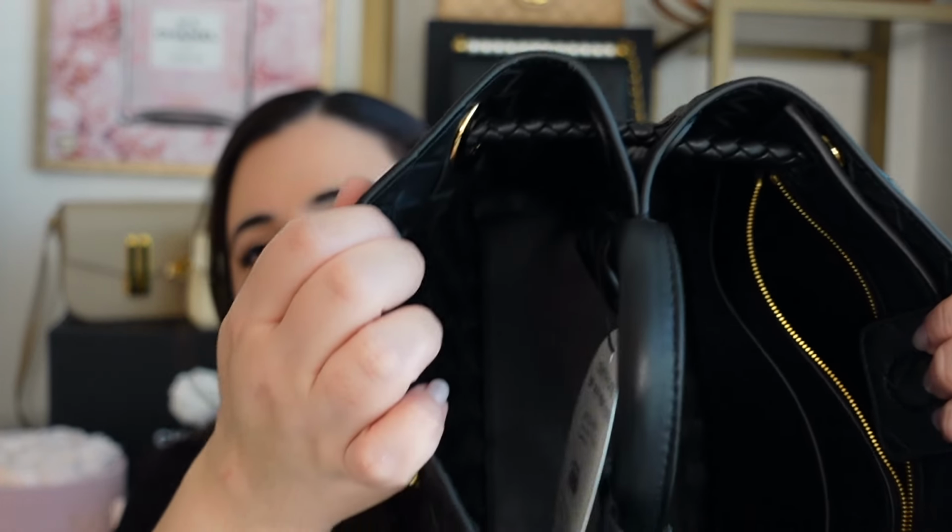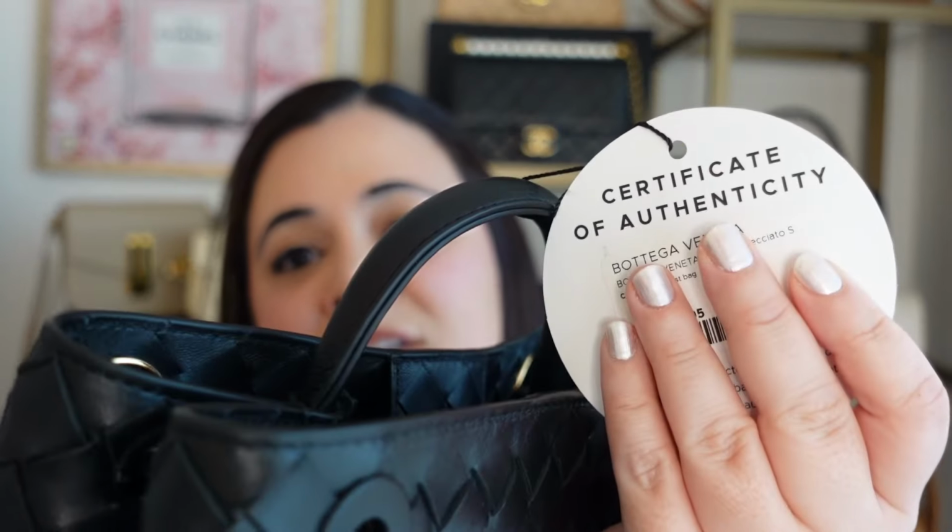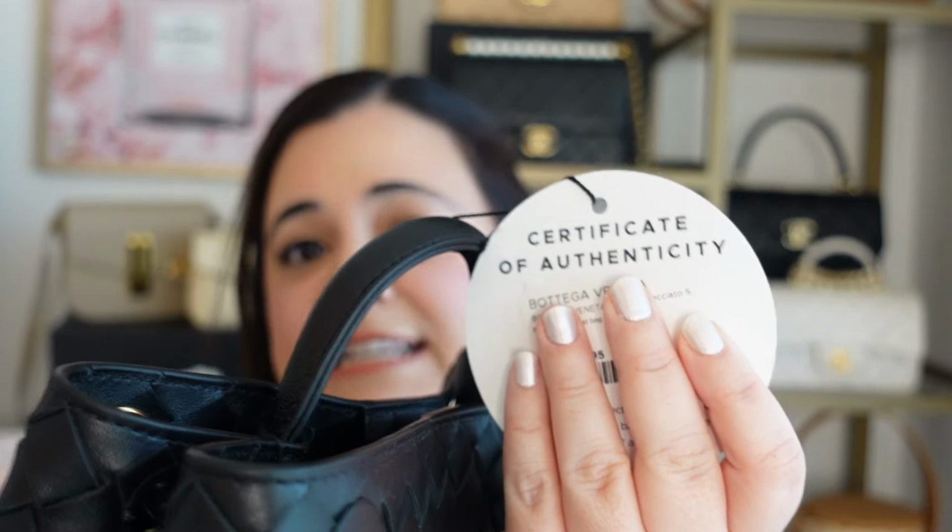Inside, if you can see, this is the little Fashionphile tag that comes with all Fashionphile bags, and basically if you take this tag off, you're saying that you're keeping the bag. And it does include a certificate of authenticity. It is a lifetime guarantee and it is under warranty, so if for whatever reason you were to find that the bag was not authentic, you would get your money back, which I think is really nice. It just gives you that added protection as a shopper.